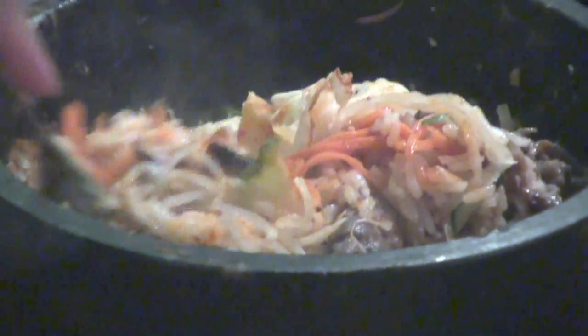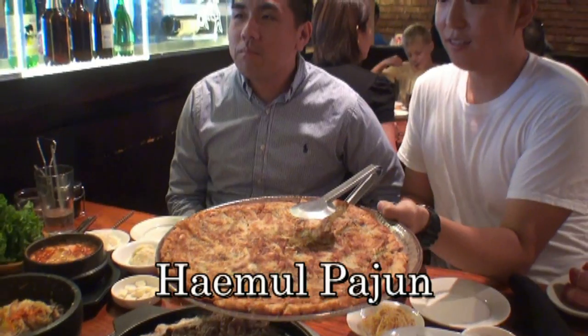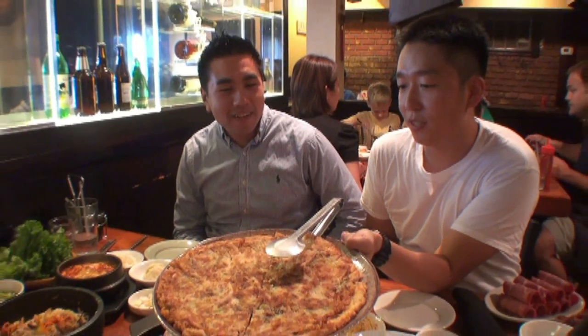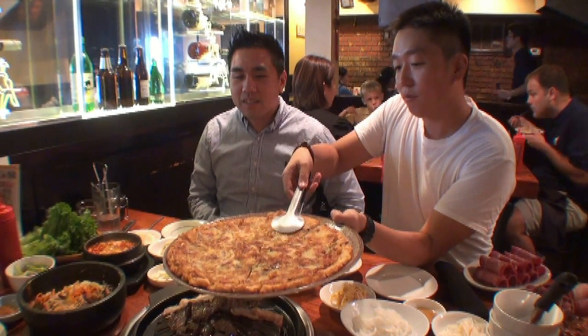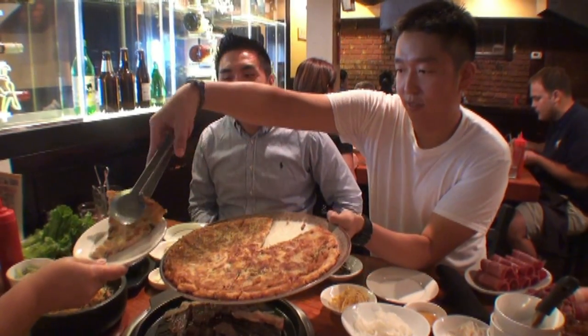That's a seafood pancake, called haemul pajeon. It's almost like a pizza. I call it pizza. When new customers come in, I explain to them this is a Korean pizza. I'll give you a slice here. There you go.